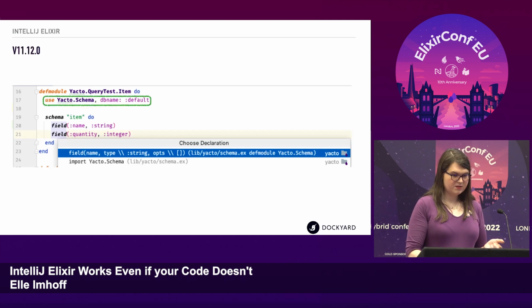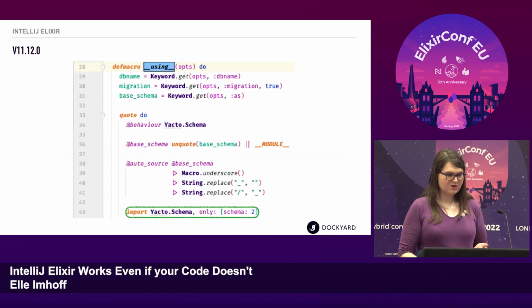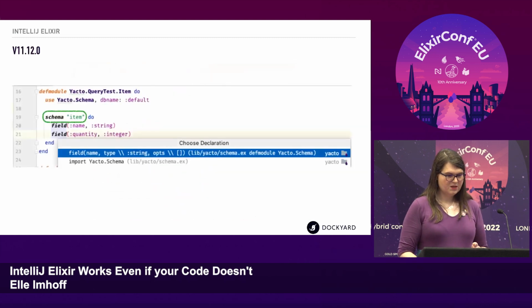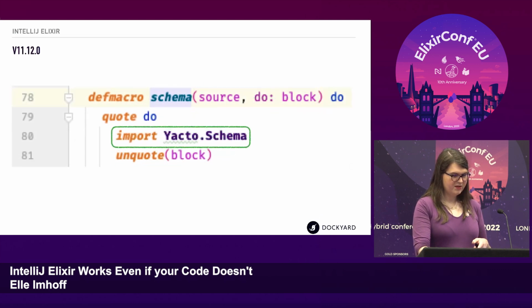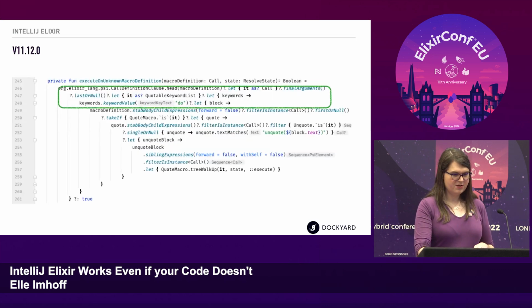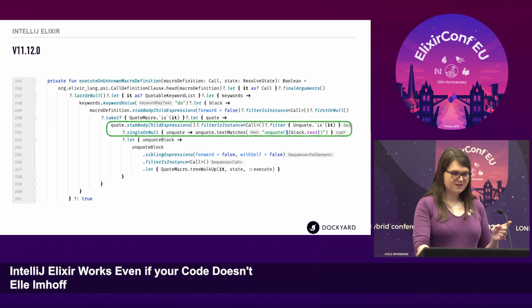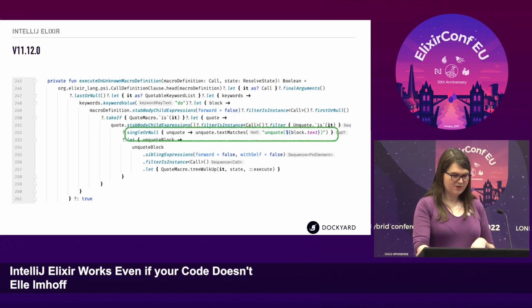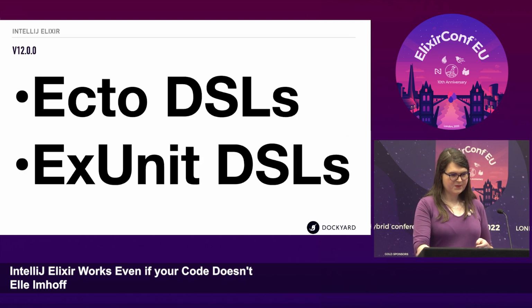Similar to Ecto, when use Yocto schema is called, it only imports the outer schema call. When schema is called, it captures the calling block and unquotes it after importing Yocto schema. So to support this calling convention, if a macro has a do keyword argument, grab the first call in the body if it's a quote. Then if that quote block has an unquote that is the argument to the do keyword, then search backwards as if those previous siblings were directly in the block.